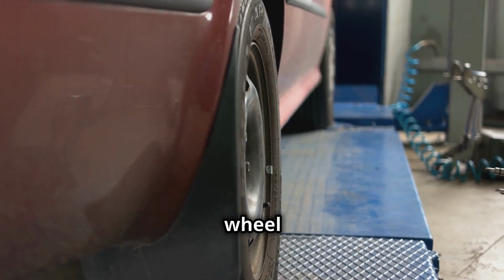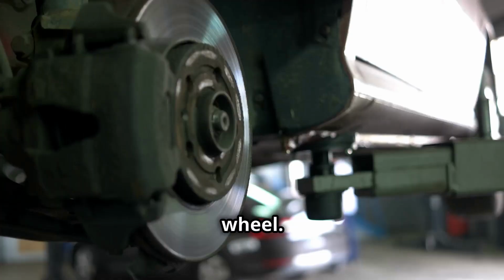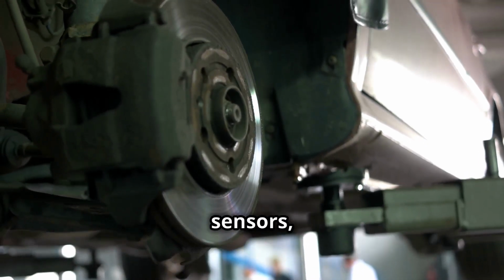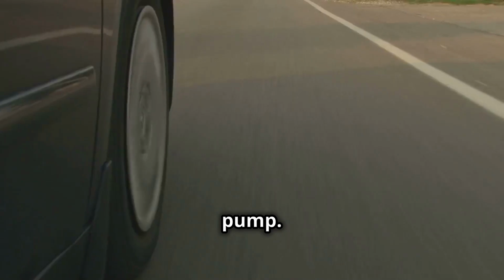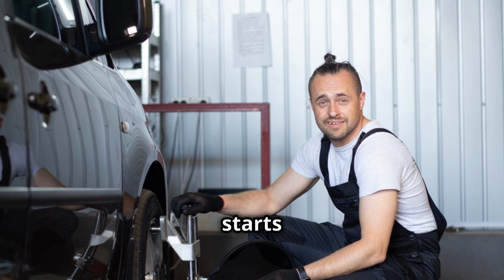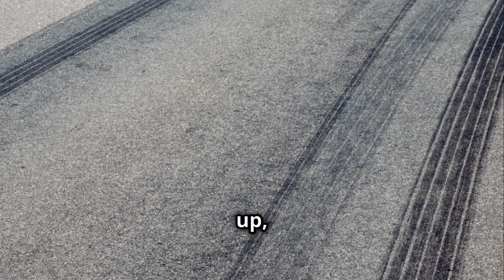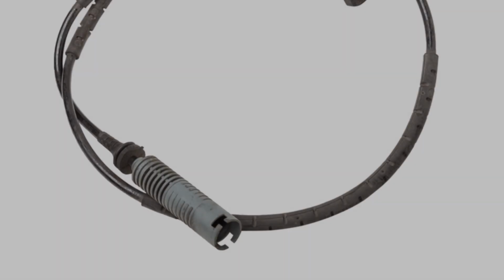ABS prevents wheel lockup by rapidly modulating the brake pressure applied to each wheel. It does this by using a system of sensors, valves, and a pump. The sensors constantly monitor the speed of each wheel. If a wheel starts to rotate much slower than the others, indicating that it's about to lock up, the ABS system kicks in.